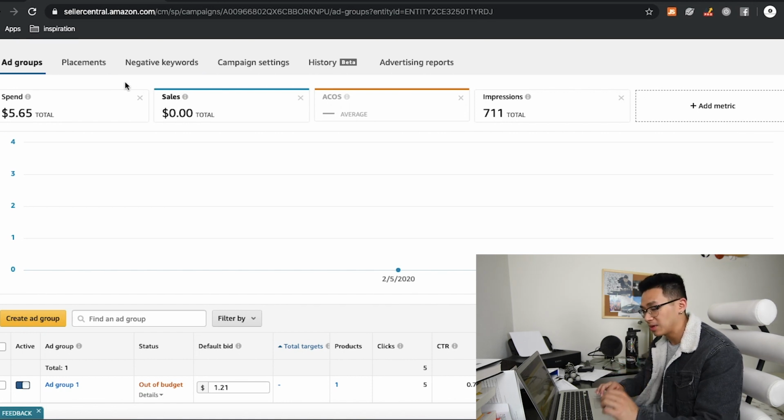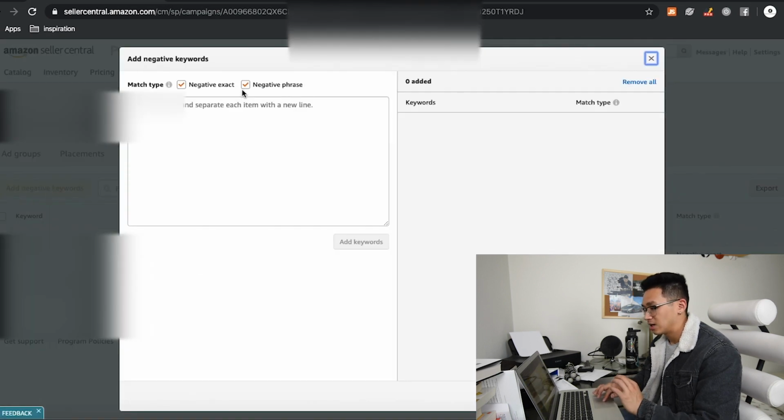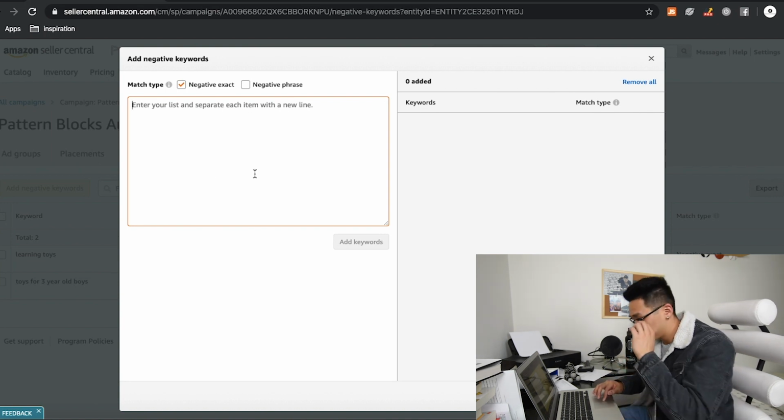So when you click on your campaign, you'll see negative keywords. So you're going to click on negative keywords and then add negative keywords. Put only the negative exact, because we don't want them to cancel out phrases or find more keywords that are related to that and cancel them out, because we might find opportunity in those. We're going to put the exact match of it and then hit save. Anytime a keyword is costing you more money than you're making, you're going to put it into the exact match so you stop spending more money and stop wasting money on those keywords.